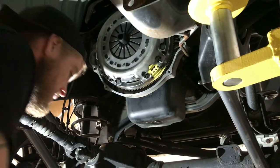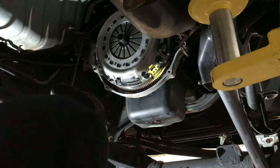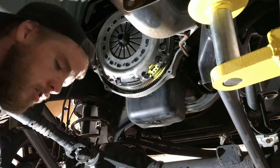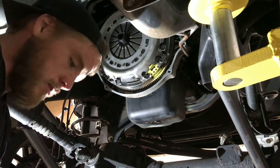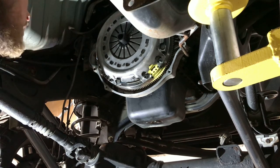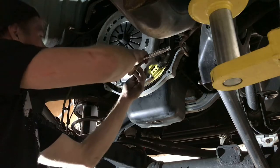Pressure plate itself calls for 40 to 45 foot-pounds. So all we're gonna do now, we're just gonna go around, we're gonna snug them up by hand, and then we're gonna hit it with about 20, and then we're gonna go up to, yeah, we'll hit it right in the middle per usual. Hit it about 43 or so.